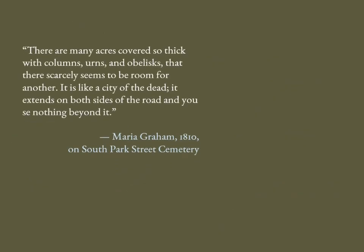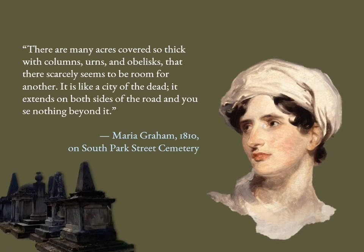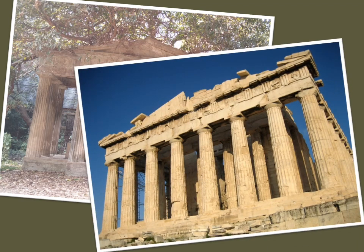Even more than half a century earlier, Maria Graham had noted on her visit the abundance of columns, urns, and obelisks in the cemetery. Even those not versed with these architectural jargons will readily admit that the scene in South Park Street Cemetery calls to mind images of ancient Greece and Rome.